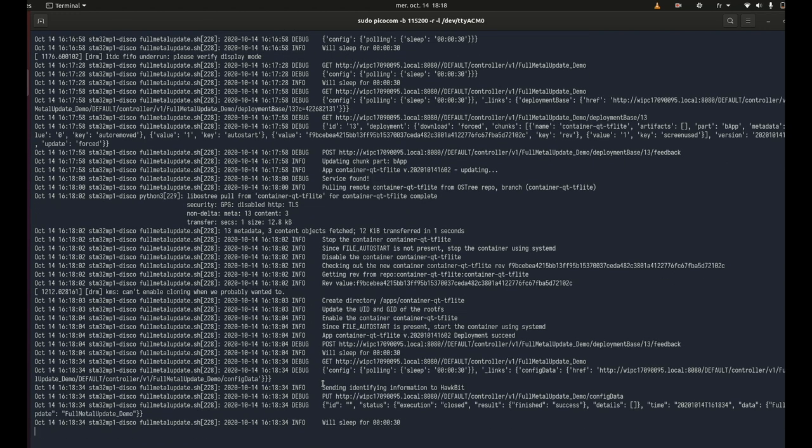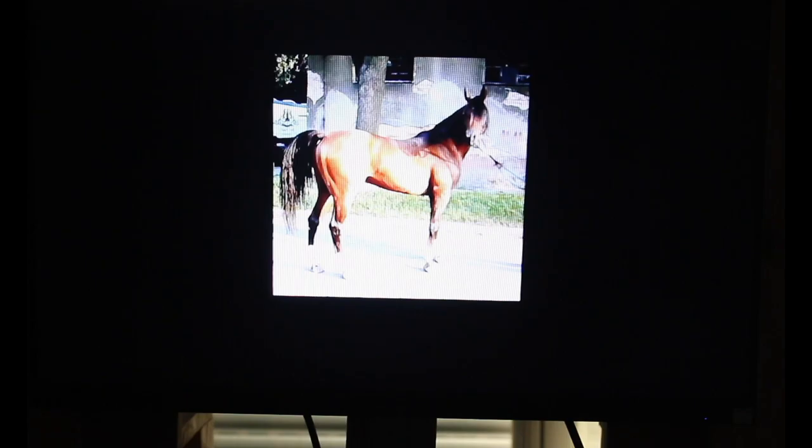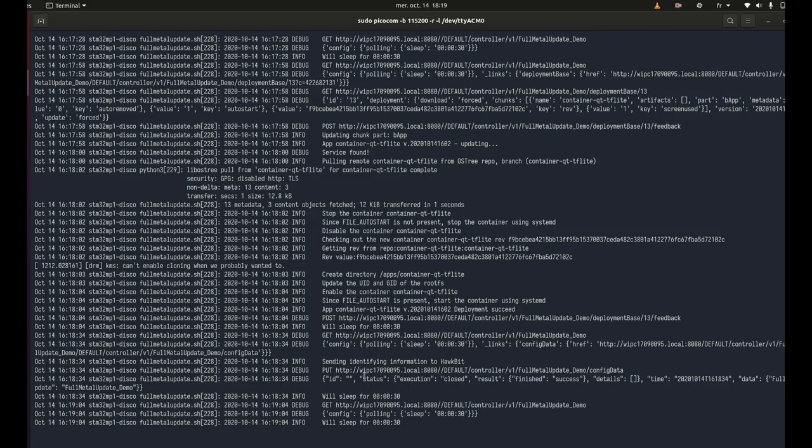Here you can see a picture of a horse, which is being filmed by the application. And it's not able to detect the horse because it only has the cat and dog detection enabled. Now we are going to proceed to the update. And now you can see that the container has restarted, and in a couple of seconds, a horse will be detected. So you can see that this update was quick and very lightweight, and it's really an interesting feature of FullMetal Update.